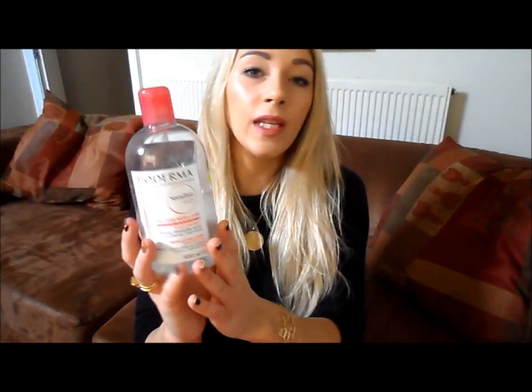Removes makeup effortlessly. You just put a little bit on a cotton pad, hold it on the skin for a few seconds, and I don't know how it works because it feels just like water. It's not oily, and it just removes any makeup that you may have, even strong eye makeup, without budging, without having to scratch or make effort on your face to get rid of it. The makeup just clings to the Bioderma, and it comes off easily, and I love this. It's well worth getting hold of.